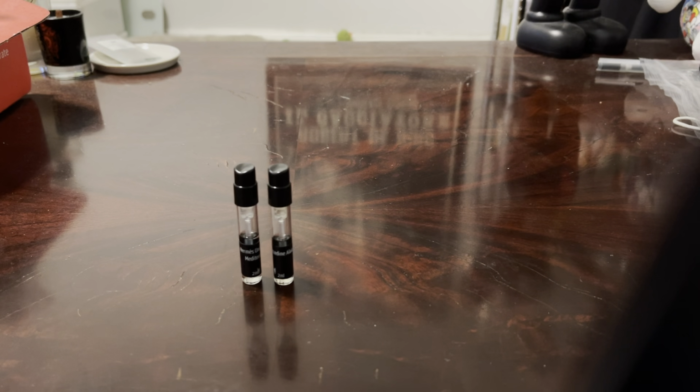I get the pink pepper. This is a spicy fragrance. This is definitely very unisex. I wouldn't say this is a woman's fragrance only. It's musky. It's a little animalic. There's a lot of pink pepper. There's a little bit of floral to provide some color here.